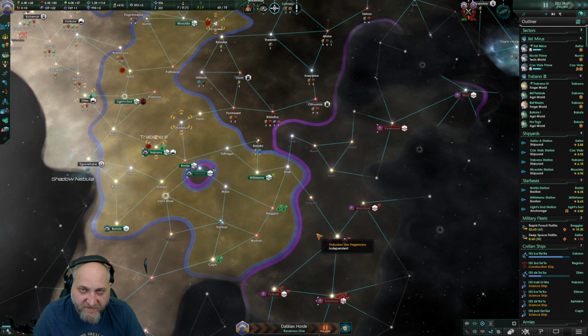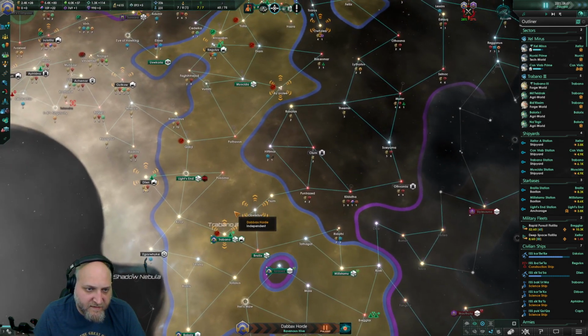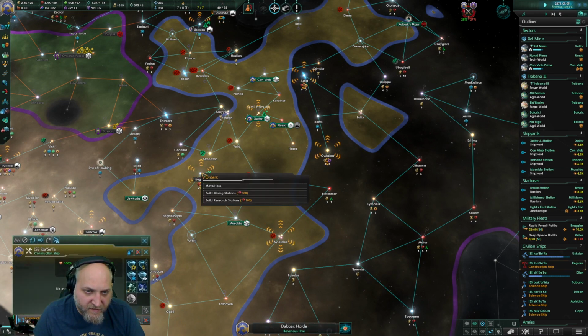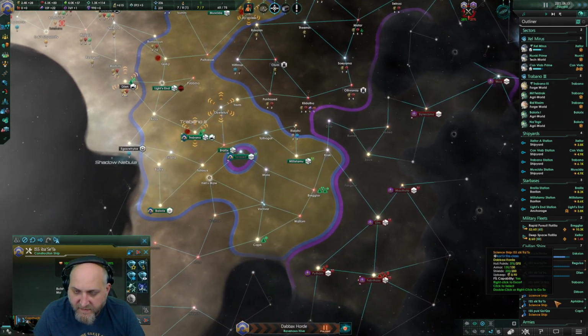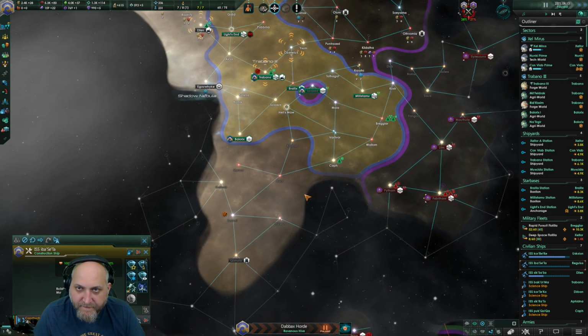They close their borders to us. Yeah, I would too. And then did we finally, we're building there. And I guess we built here, right? So let's do the mining station and then the research station. Then we get some more science ships free here.